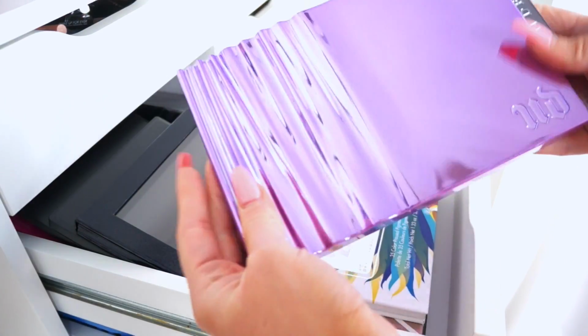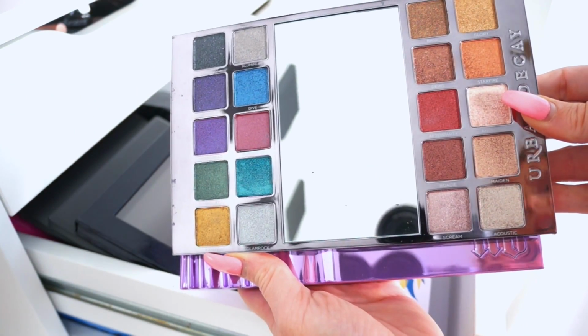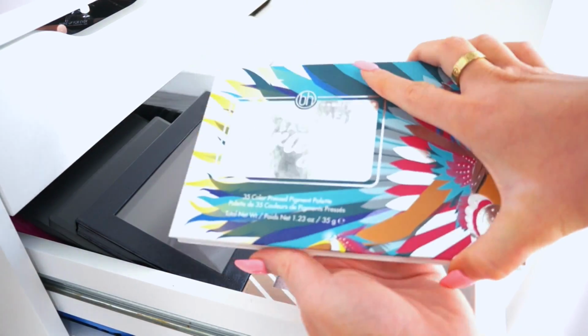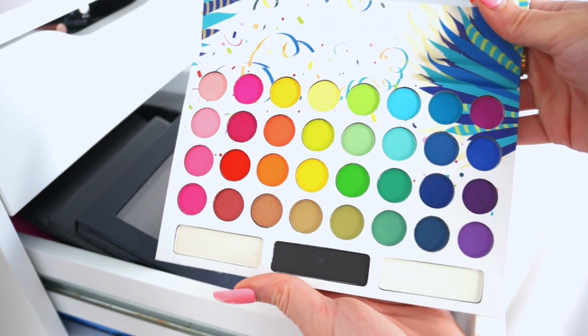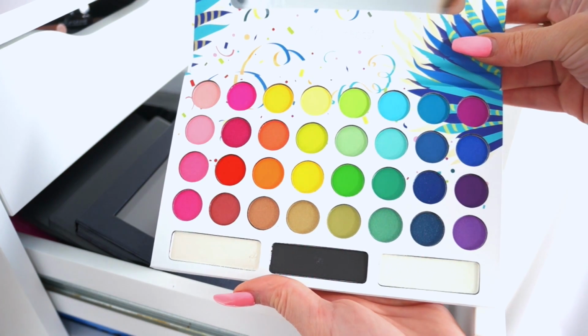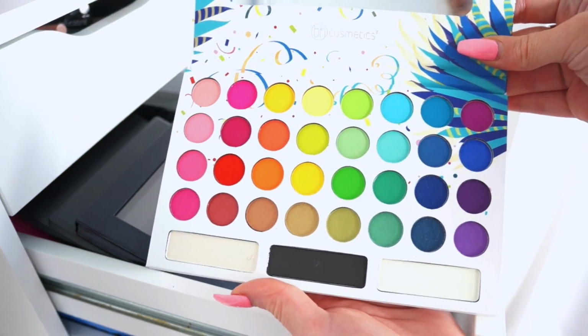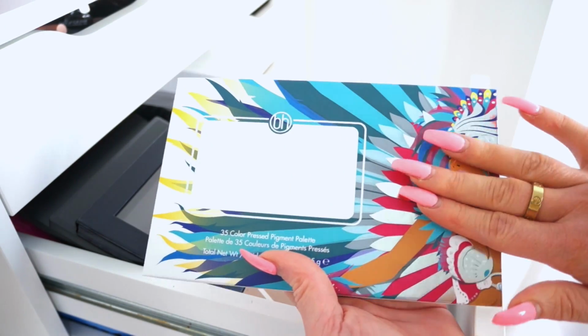Then we have this guy from Urban Decay. This is an all shimmer palette. I am going to keep it for times where I want an all over the lid kind of shimmer. This is the BH Take Me Back to Brazil palette. It's super colorful. I am going to keep one colorful palette, so I'm gonna kind of put this aside. I may donate this because I'm gonna keep one super colorful palette, so we'll see which one I choose, but this may be that one. I'm not gonna donate it just yet.